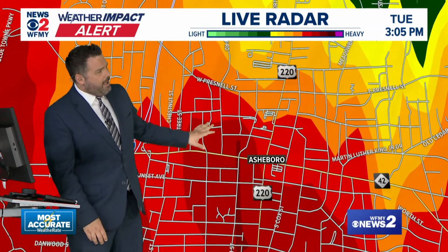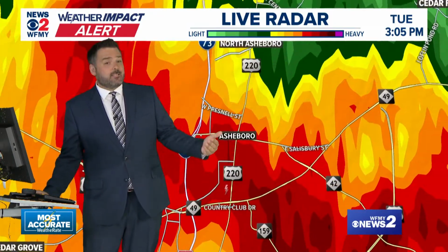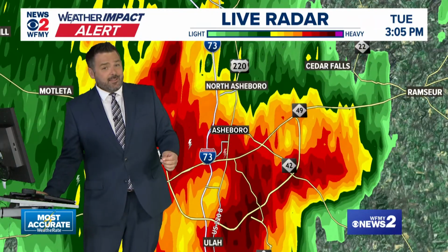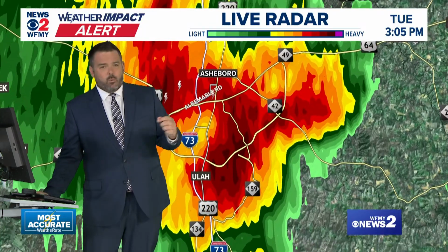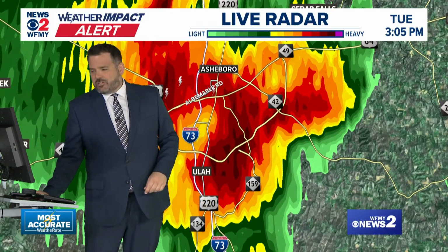This is kind of the heaviest part of the storm right through central Asheboro. So it is a bad thunderstorm. It's not a severe thunderstorm necessarily at this time. We don't have a warning on this, but what's the difference? We still want you to be inside as you're doing this.